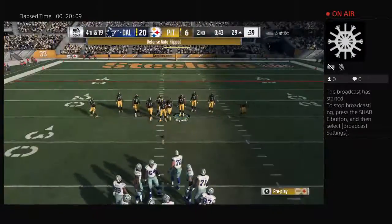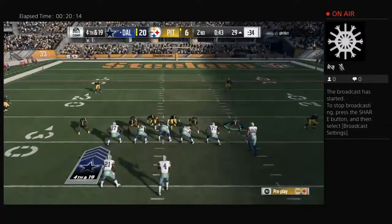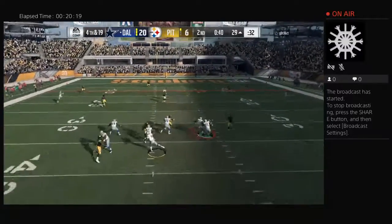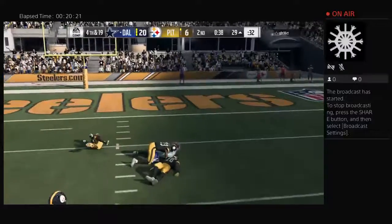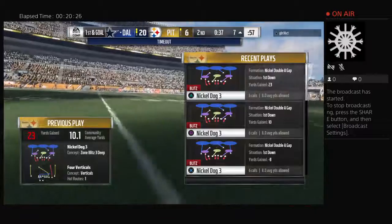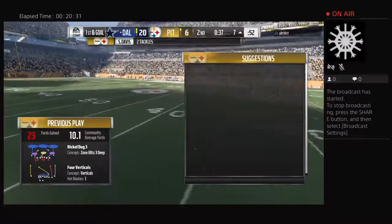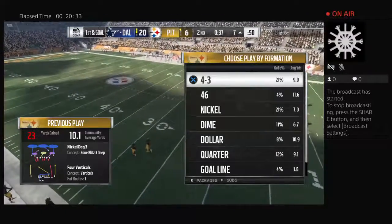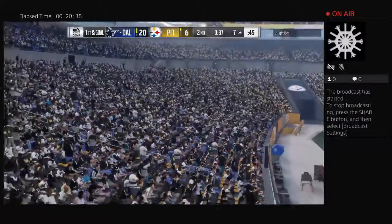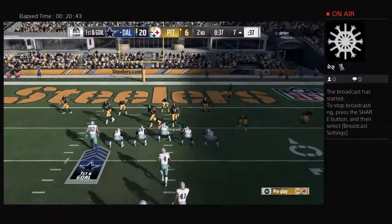And how about this? 4th and long, and they're going to go for it. Prescott from the gun. And that's caught by Beasley. Now the Cowboys going to burn the first of their timeouts as the clock will stop with 37 seconds to play in this first half. So after that big gain, let's see what else the offense has up its sleeve.